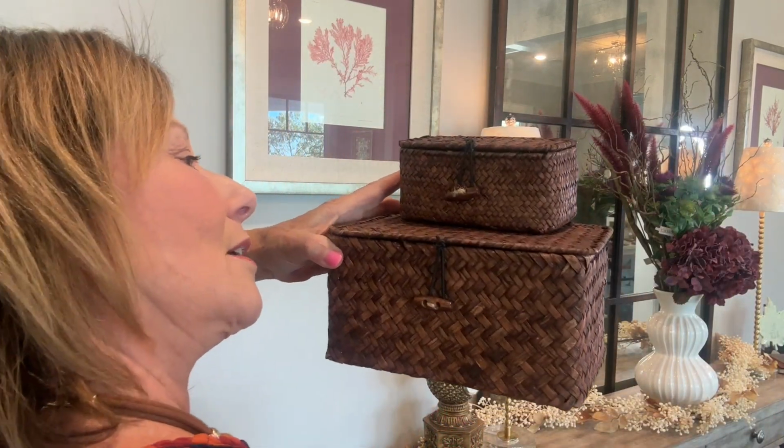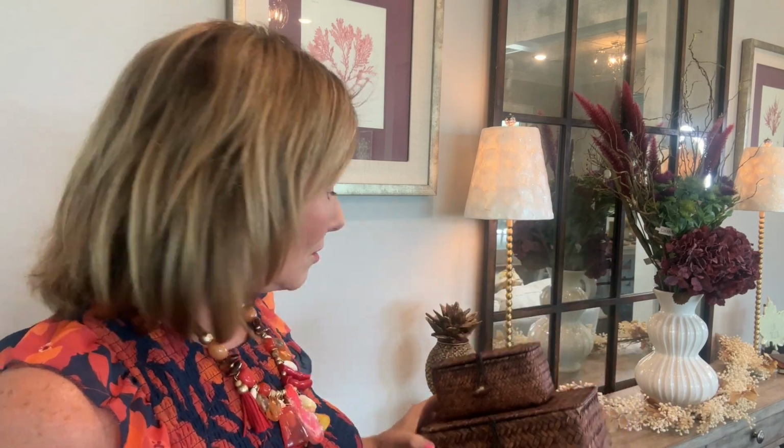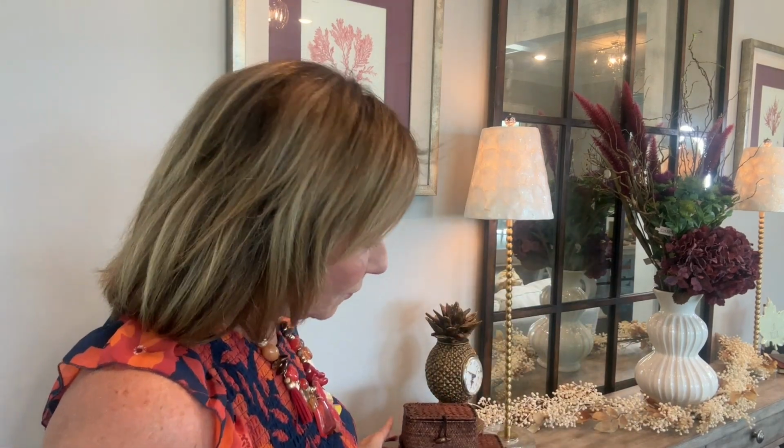Okay, and then I'm also gonna pop in these, which I bought at Hobby Lobby. But I think they're also available on Amazon. And I have nothing in them. So that's what's going to hopefully finish off the lower shelf, or the middle shelf.